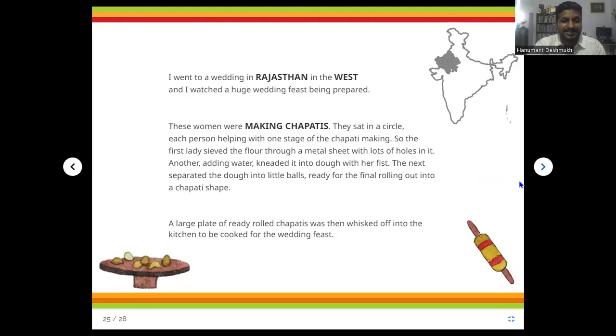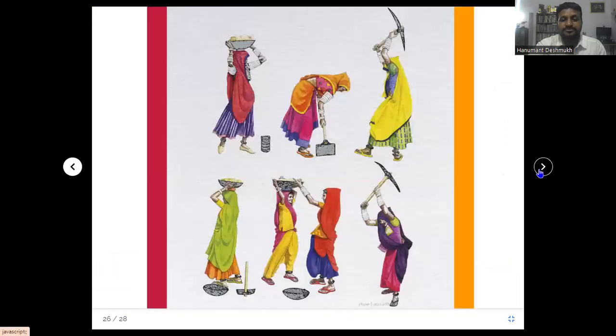The first lady sieved the flour through a metal sheet with lots of holes in it. Another added water and kneaded it into dough with her fist. The next separated the dough into little balls, ready for the final rolling out into a chapati shape. A large plate of ready-rolled chapatis was then whisked off into a kitchen to be cooked for the wedding feast. These are hard-working tasks, I think.